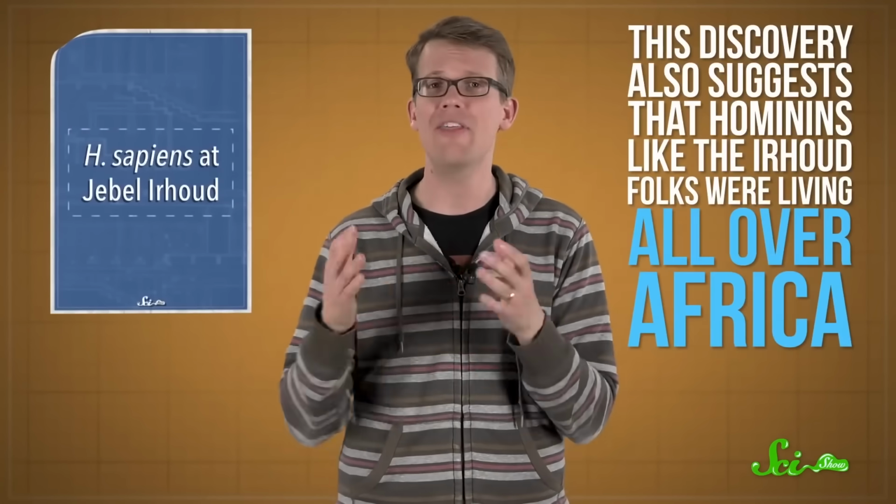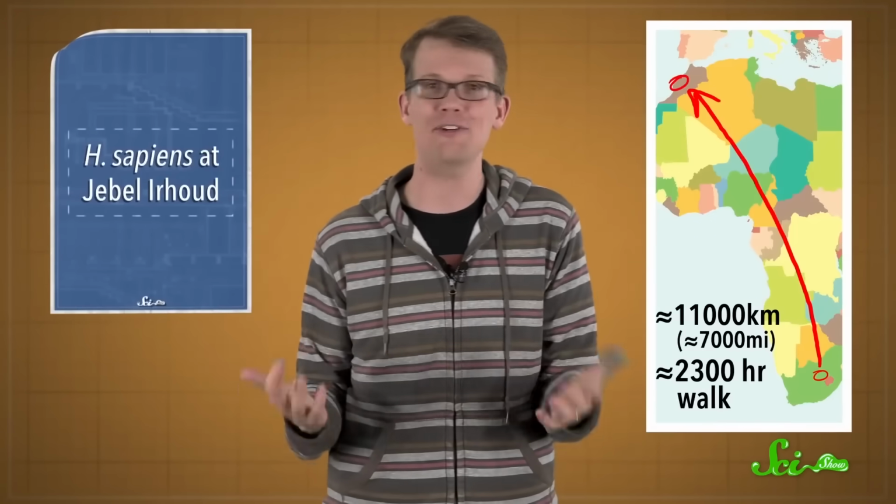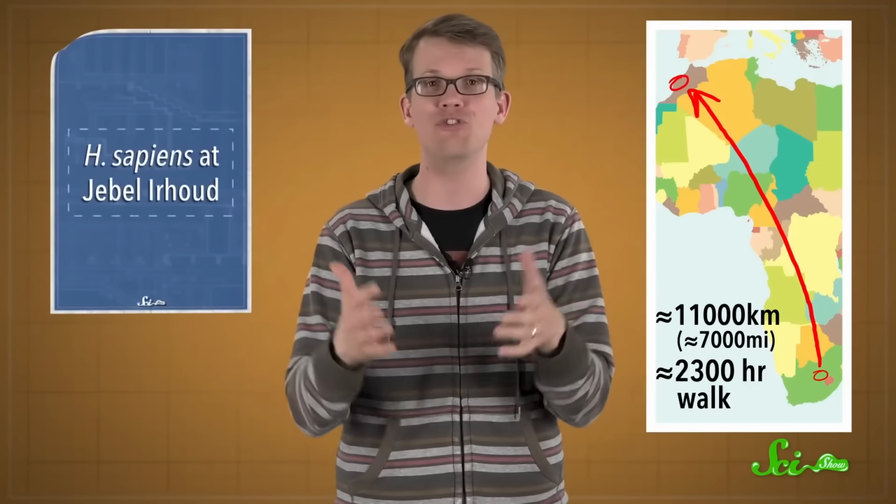So even though it's flashy and exciting to claim that these are the earliest Homo sapiens, it isn't necessarily a clear-cut label. The paper authors say that these fossils are early Homo sapiens, and most scientists seem to agree that these are our direct ancestors at the very least. Whether you consider them recent humans or not, this discovery also suggests that hominins like the Irhoud folks were living all over Africa. The study authors point to 260,000-year-old fragmentary remains from South Africa, which their research confirms could plausibly be Homo sapiens. South Africa isn't exactly an afternoon stroll from Morocco, and neither are terribly close to a hypothetical East African origin for modern humans.